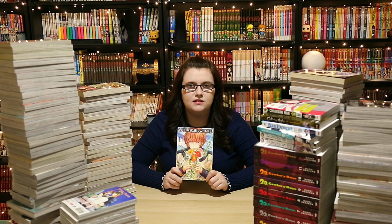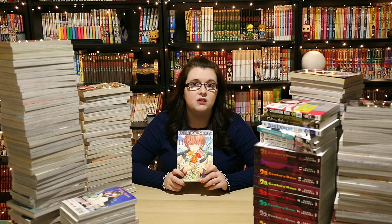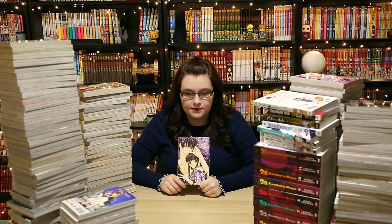It's a really slightly darker series than I expected. I think it's technically a shonen. Is it? I don't know. It feels like a dark shonen. It doesn't feel quite heavy enough to be a seinen. But yeah, so pretty. Volume 2 of Demon Love Spell.